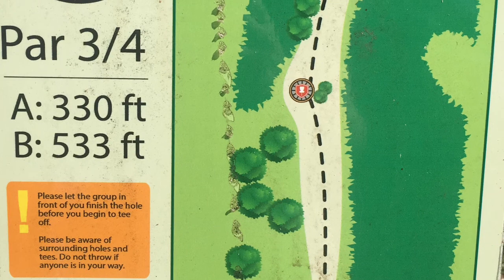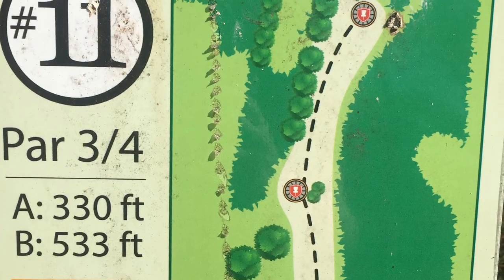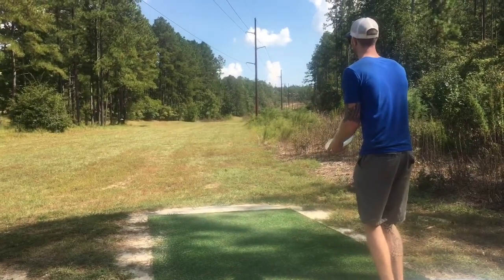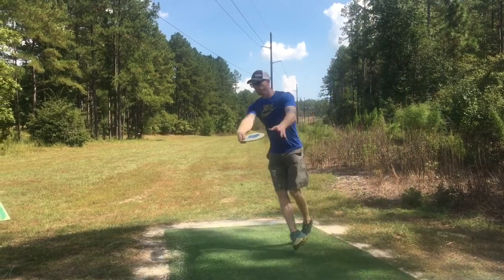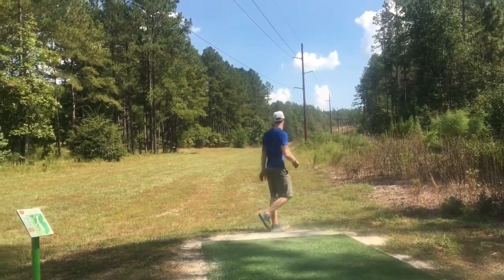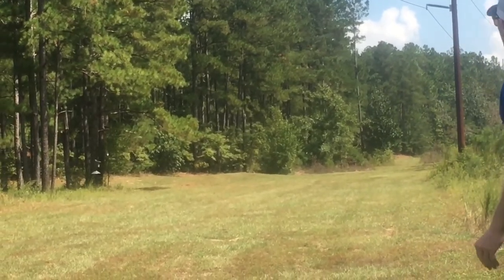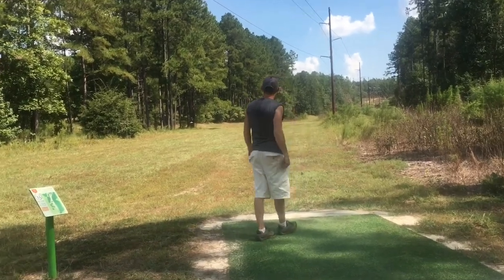This par 4 coming up here, it's the longest hole on the course, I do believe. Only danger here is going right into the thorns, or you can see that little mix of brush right in the perfect landing zone. They just had to leave that there. Yeah, so Corey's actually taking, I believe, a mid here. He's just trying to get a little turnover, trying to push to where he can go around that cluster of trees. Yeah, it's a pretty smart shot there.